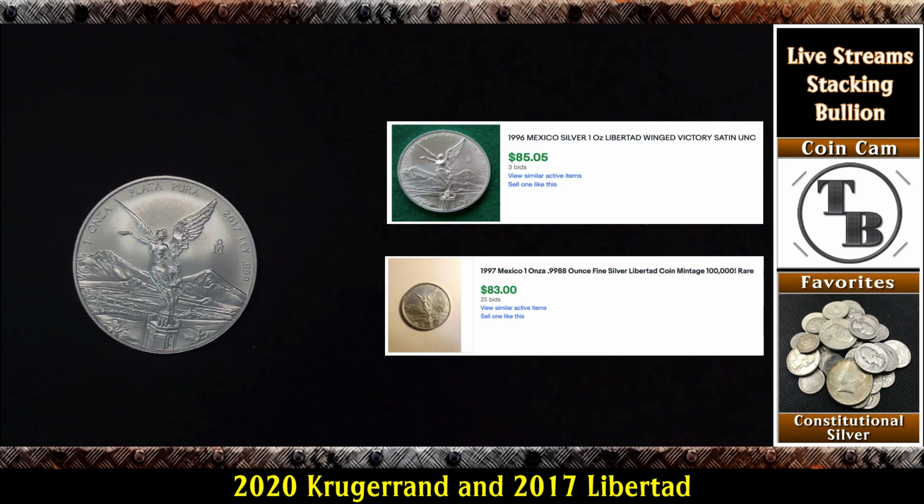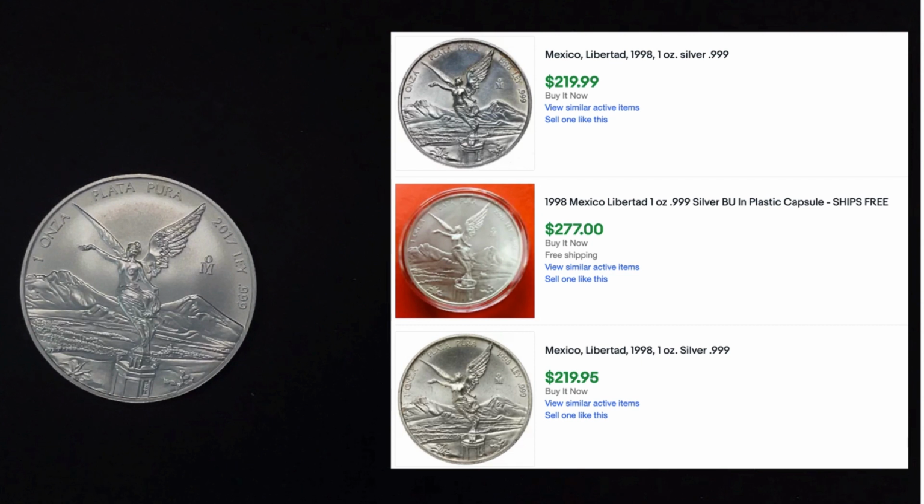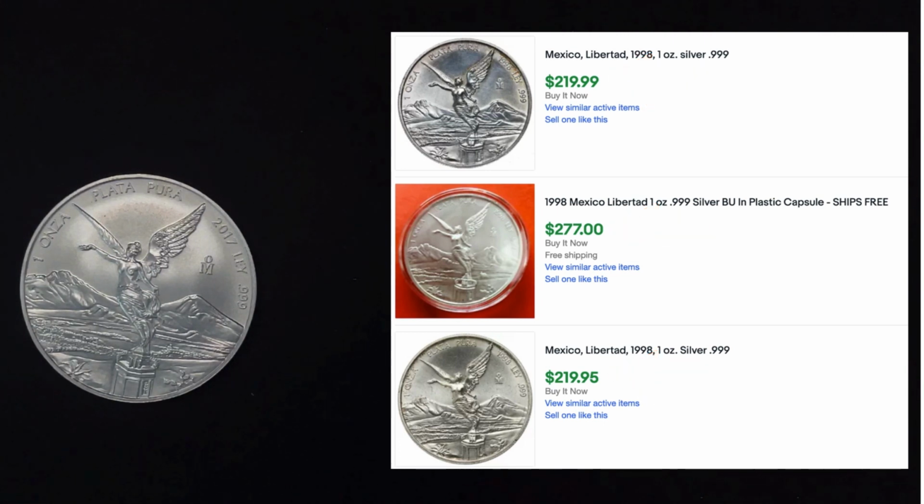So, all right, back to the Libertads then. A 96 was $85, 97 was $83. So let's look at 98. Now I pulled 3 in a row here. Look at these, 1998s: $220, $277, and another $220. These are just the regular 1 ounce Libertads. And look at the price on these things, huh? Over $200. Ouch. Should have got them back in 2018, back when I started collecting them, huh?